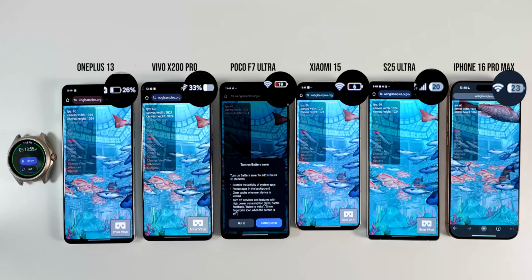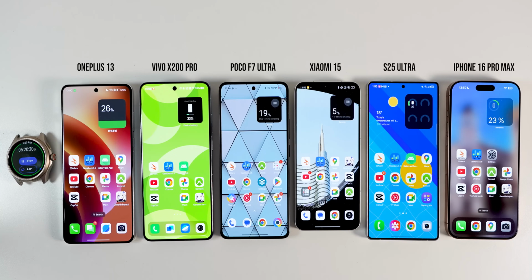Xiaomi reached a 5% battery warning, so I decided to switch all phones to Google Meet so they could say goodbye one by one. Right now the OnePlus is at 26%, Vivo is at 33%, Poco is at 19%, Xiaomi is at 5%, Galaxy is at 20%, and iPhone is at 23%.